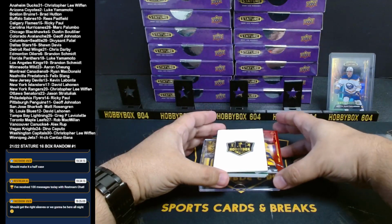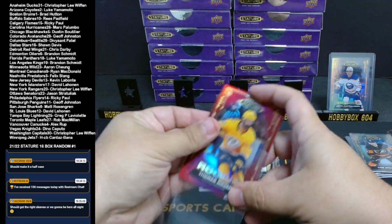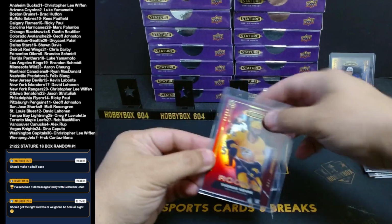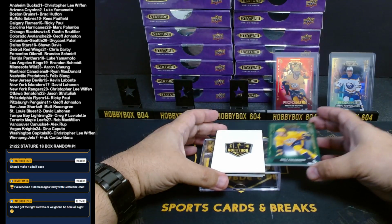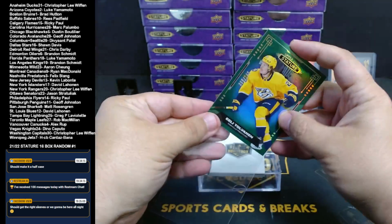We have our first color. It's the Nashville Predators. Rookie of Thomas Novak, number 10 out of 75. Felix, you're not skunked. Next up is a green Nashville Predators. Double not skunked. 56 out of 149. Eli Tolvanen.